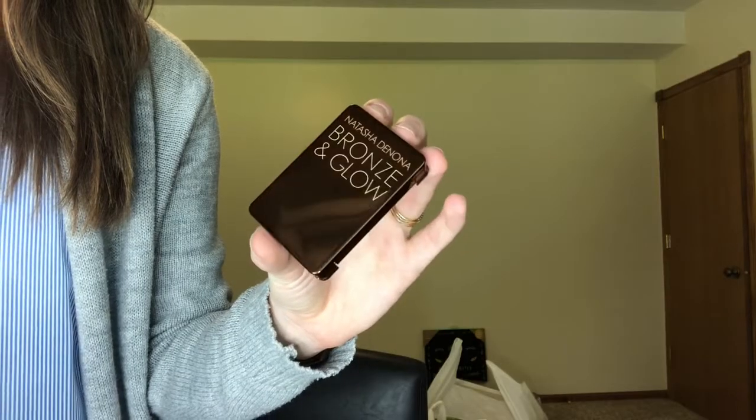Okay, I think we need to have a moment of silence for this next product. I am so sad to be getting rid of it, but I can't keep you anymore. This is the Natasha Denona Bronze and Glow. This is the mini bronzer and highlighting duo.